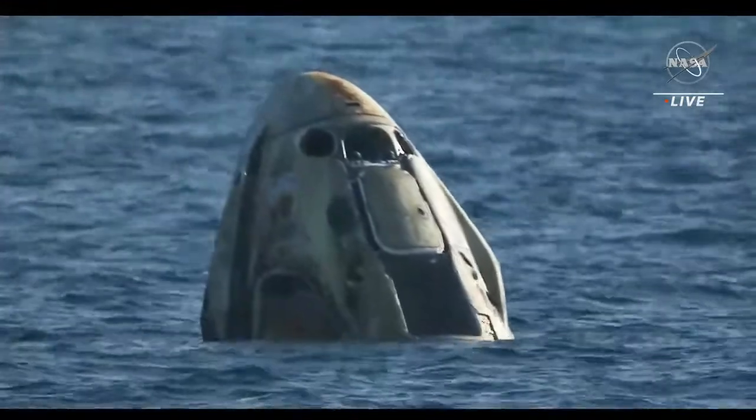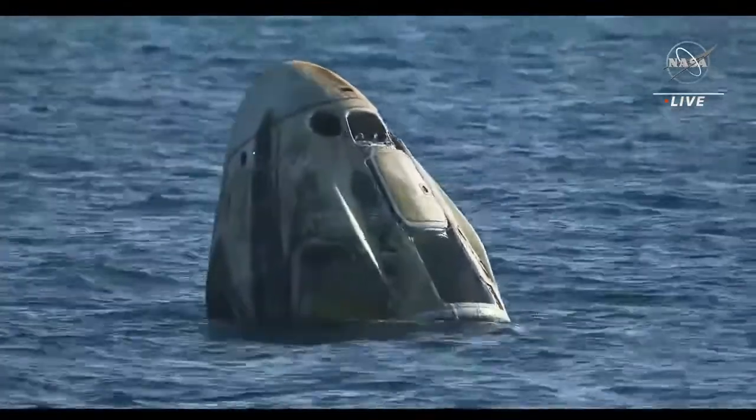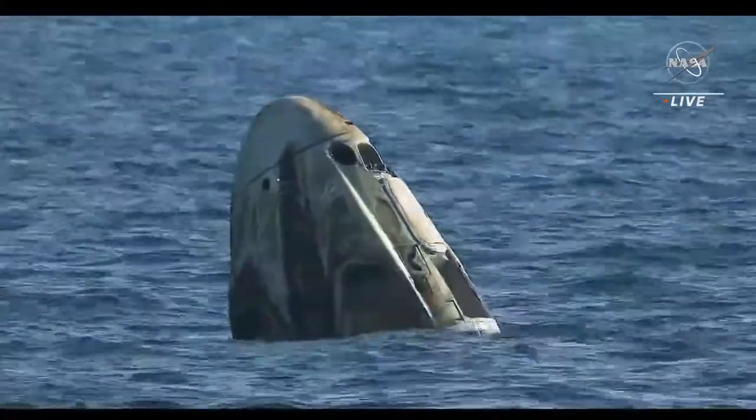Freedom, SpaceX is go for recovery personnel to approach. Expect personnel alongside within the next couple minutes. Okay, copy. We're just seeing some friendly faces.